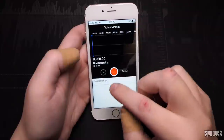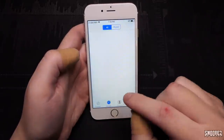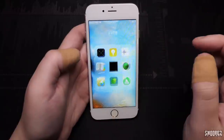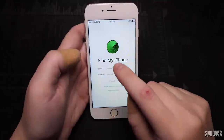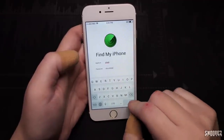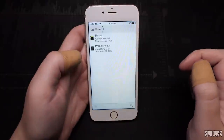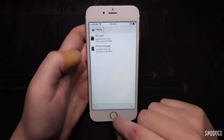Voice memos just looks a little something like that. They're all the same, just pictures and an iOS skin that's kind of half-assed. This iOS skin isn't too bad, I will say that. Signed to iCloud, picture, find friends, picture. I take that back. It is not a picture. Okay, let's just type in stuff. You can type in stuff, but you can't do anything past that. Yeah, no. Okay. File manager is just the default Android file manager. 64 gig for the SD card and phone storage, which is incorrect.